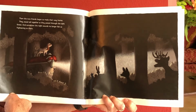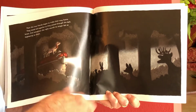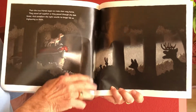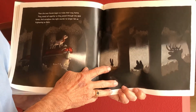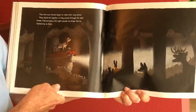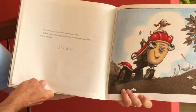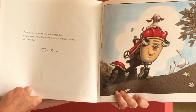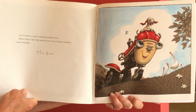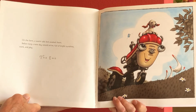I see 1, 2, 3, 4, 5. I bet that's a deer. I bet that's a fox. Rabbit? Maybe a baby fox? And of course, there's the puppy. On the farm, a warm, safe bed awaited them. Before long, a new day would arrive, full of bright sunshine, work, and play. The end.